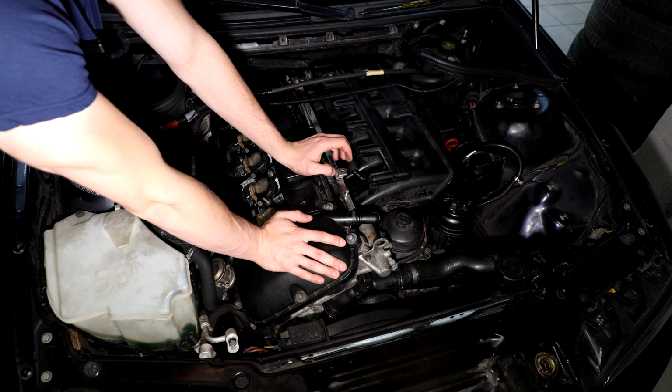Now we have 4 10mm bolts to remove, here and 2 at the back. These hold in the fuel rail, and after that I'm just going to pull out the individual injectors. We're also going to clean out all 6 injectors. I'm going to show you my favorite method, which costs nothing. You don't need any fancy stuff for that, just a spare battery and a can of brake clean.